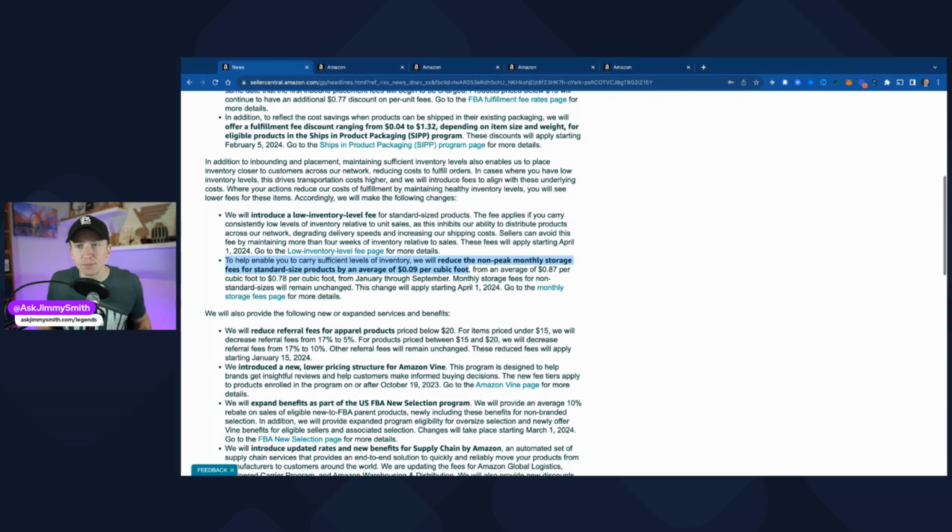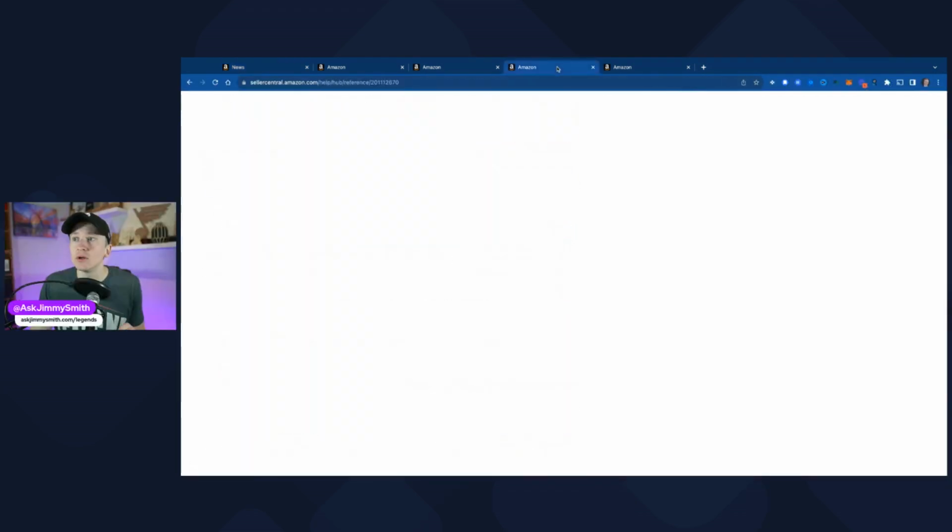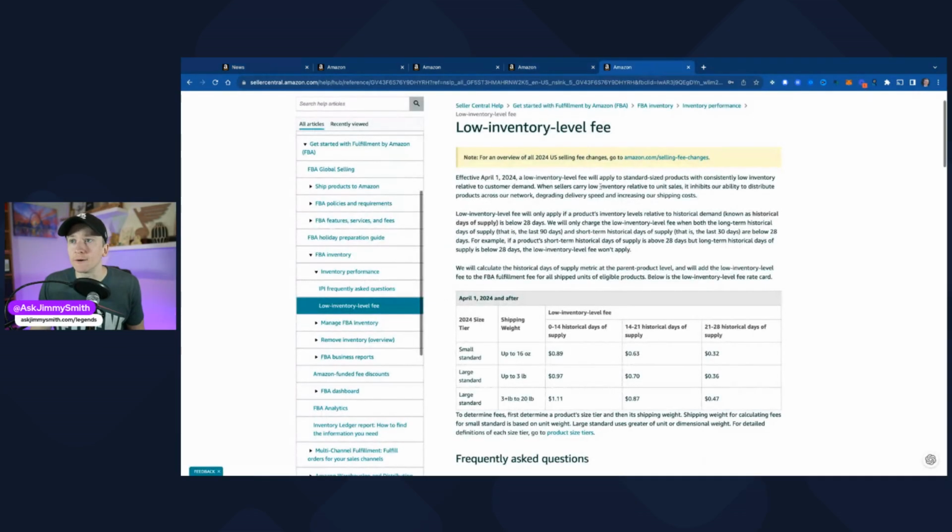And so now they have the space and they want to reduce the storage fees for standard size products by 9 cents per cubic foot. I don't think it makes up all the fee increases that could happen from this low inventory level fee, but it does help. And I also don't think this low inventory level fee will be a huge concern. So let's go ahead and get into this.